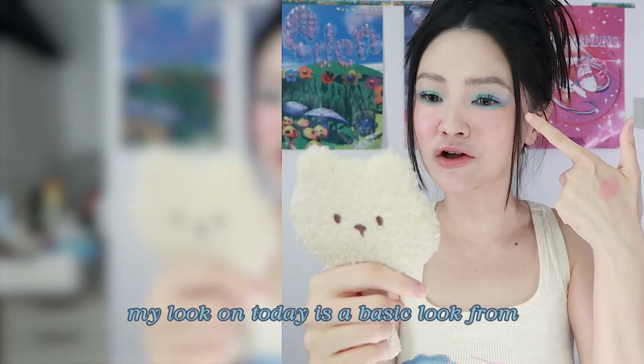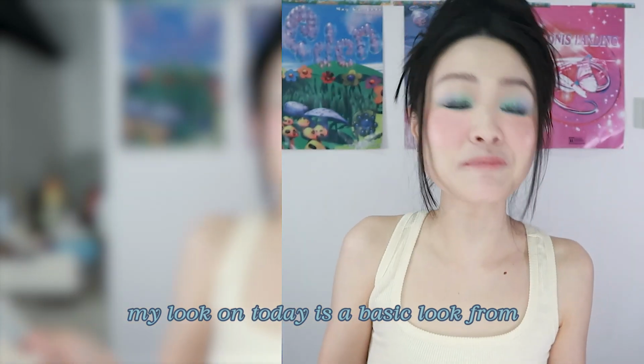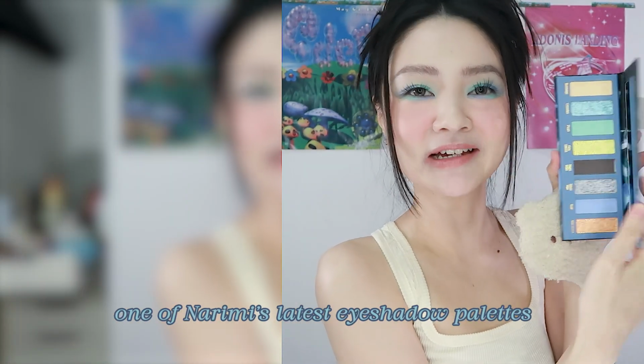If you're curious, my look on today is a basic look from one of Narimi's latest eyeshadow palettes, which I will try out soon.